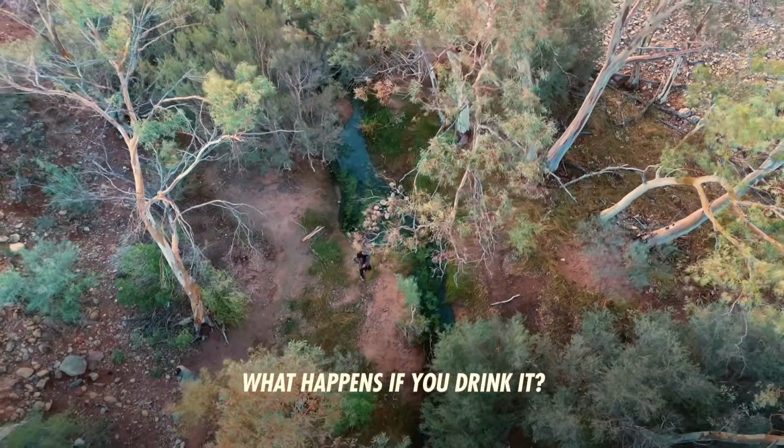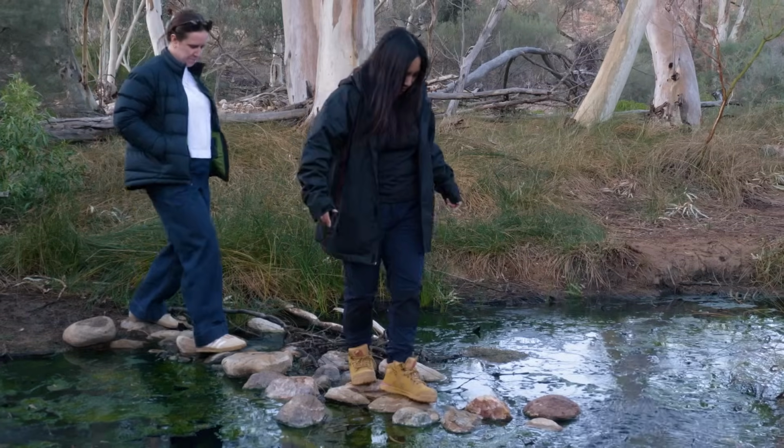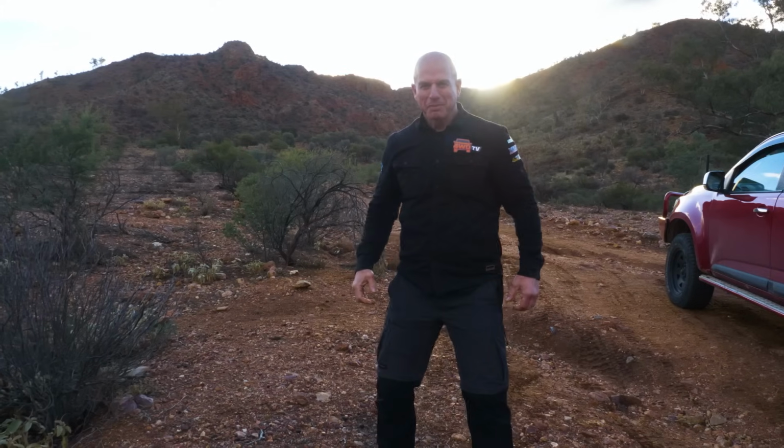What happens if you drink it? If you drink it, well, you'll get radon gas in the water. It's a breakdown product of uranium and quite highly radioactive. Wasn't real keen on going for a swim. Don't want to be turning into the Incredible Hulk.